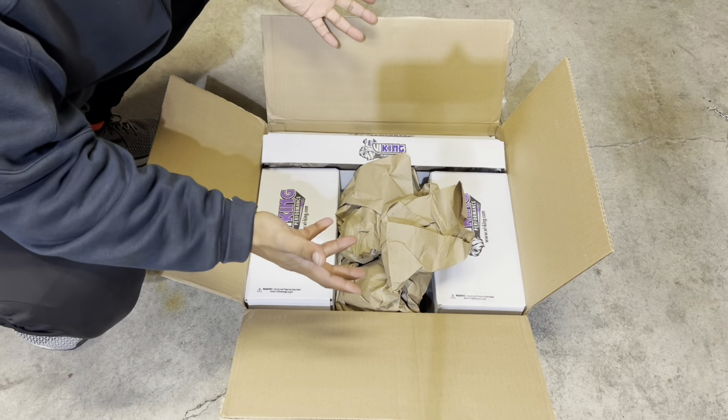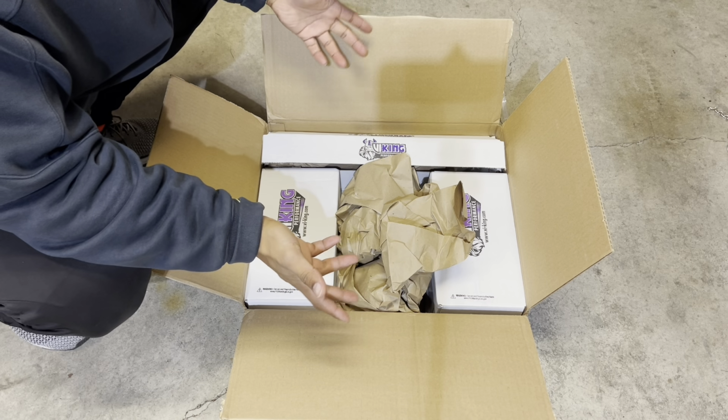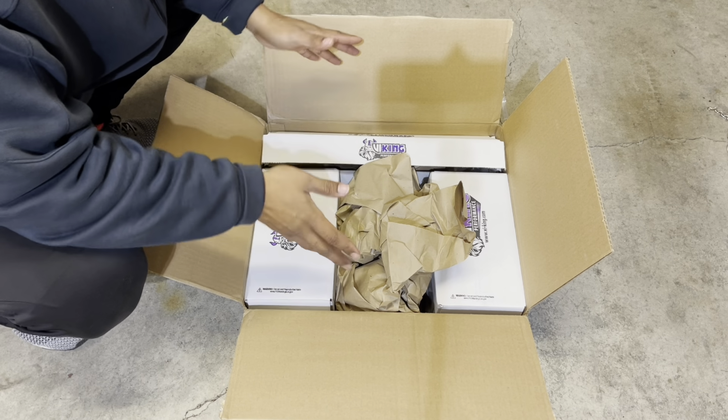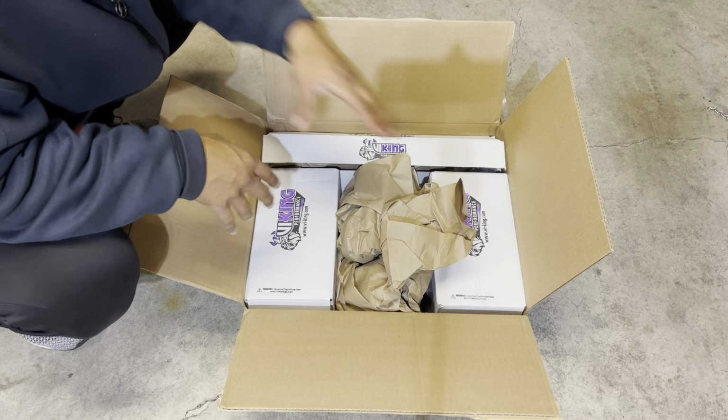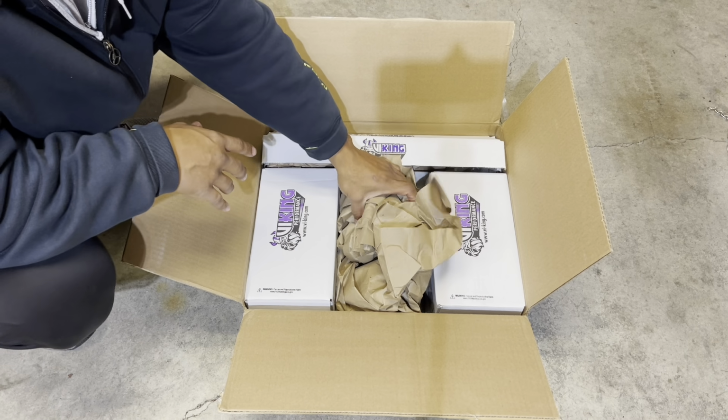I actually already kind of opened it up just because I filmed a video earlier, and that's how I found out that it wasn't the full kit. But I just wanted to show you what it looked like. It came packaged really well, double boxed and all that, so that was cool.